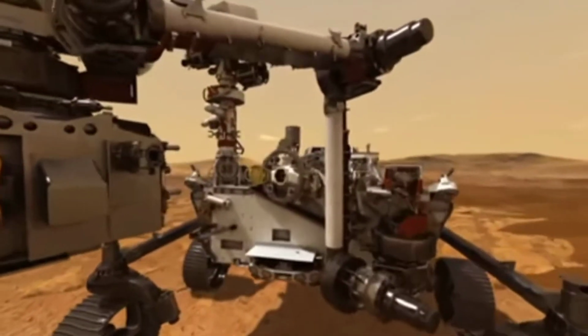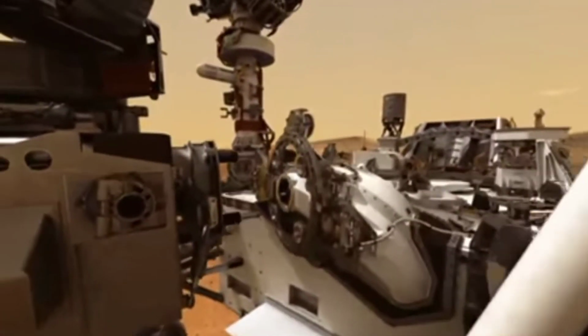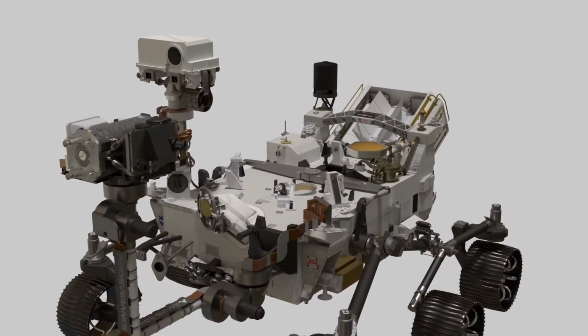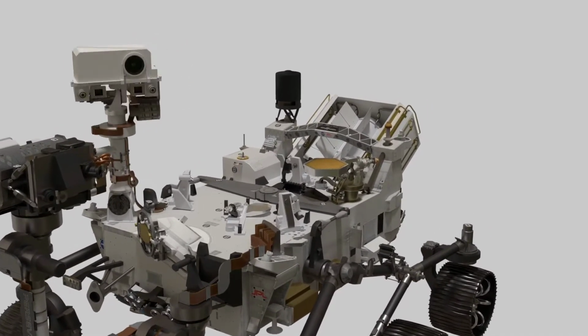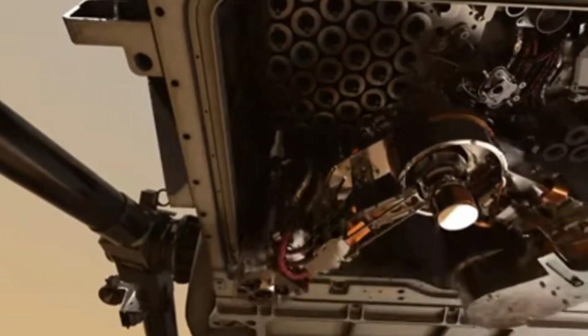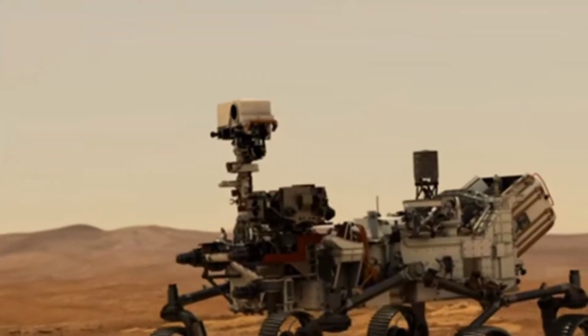Perseverance's sampling and caching system uses a rotary percussive drill in a hollow coring bit at the end of its 7-foot-long robotic arm to extract samples slightly thicker than a pencil. Within the bit during coring is a sample tube. After completing yesterday's coring, Perseverance maneuvered the corer bit, an open end of the sample tube, in order to be imaged by the rover's Mastcam-Z instrument.